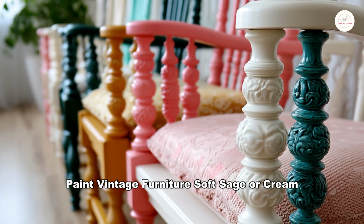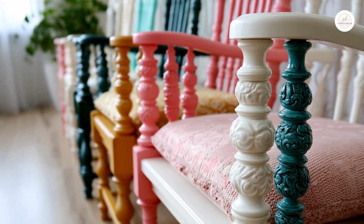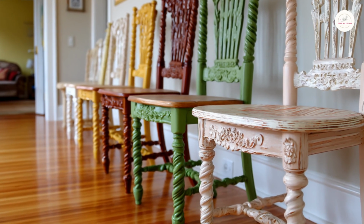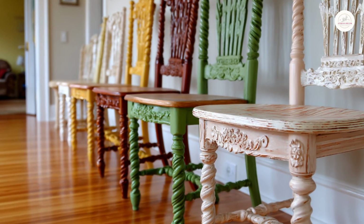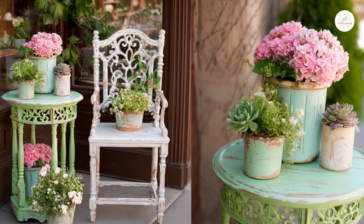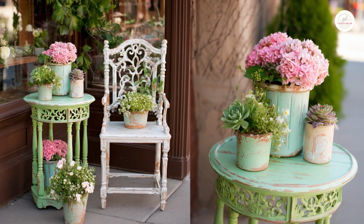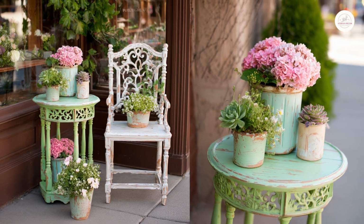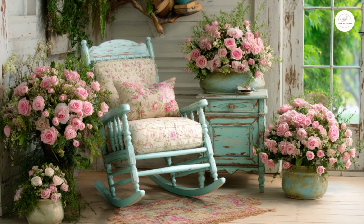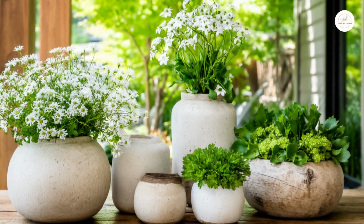Paint vintage furniture soft sage or cream. Choose furniture with ornate lines like spindle chairs or plant stands. Sand lightly and paint using chalk or milk paint in sage green, buttercream, or dusty rose. Use a dry brush for that worn, aged look. Once dry, seal with a matte finish or leave it raw for that imperfect charm. Place your painted piece beside potted flowers or under a tree canopy for best visual impact.